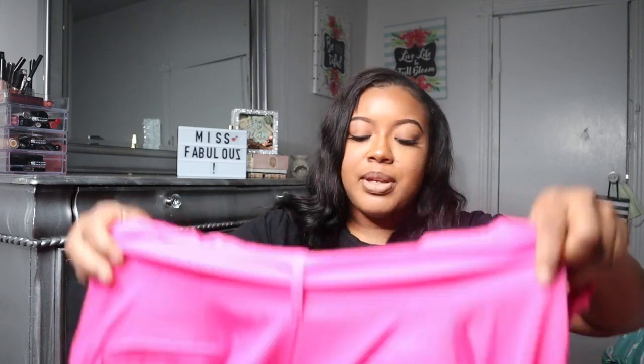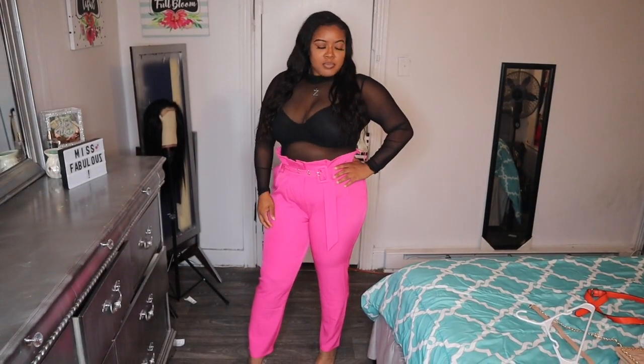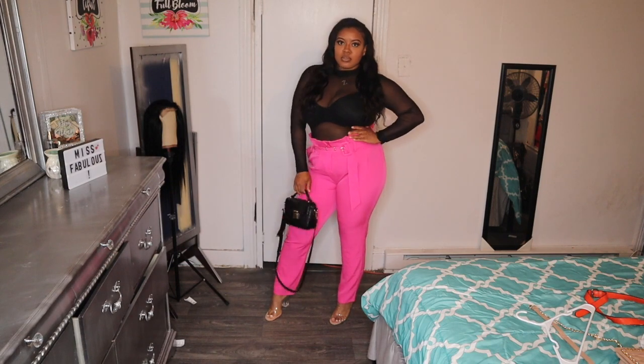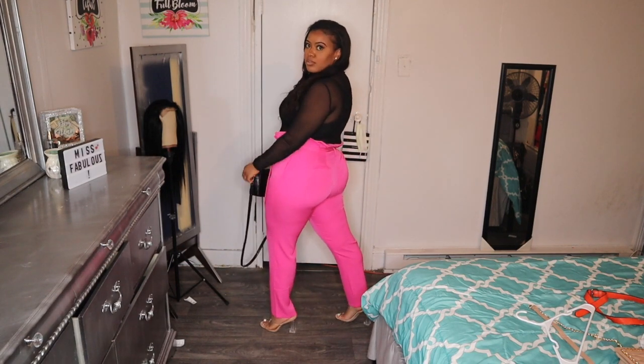Okay, and then the other two things I want to show you guys that I did not get from Burlington were these pink pants from Fashion Nova. These are very cute, very, very chic. I would say mod chic, very classy, not too tight and revealing, but just tight enough.